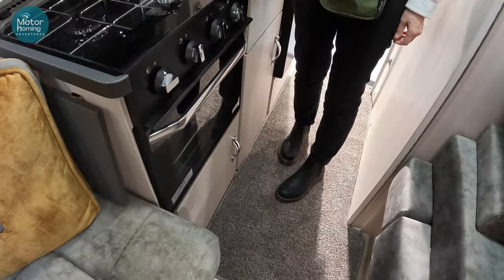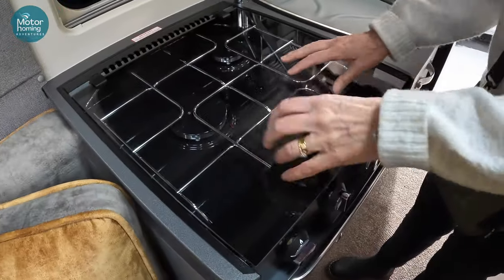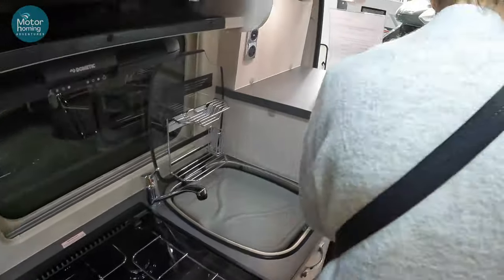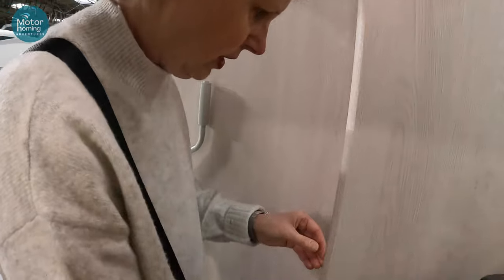And just, nice with the carpets in, isn't it? It is, yeah. I just noticed this protective cover, obviously, that comes over. Yeah. Which, again, is handy for preparing stuff, isn't it? You've got an extra surface. Toughened glass, isn't it? It's a good size shower and built-in toilet.